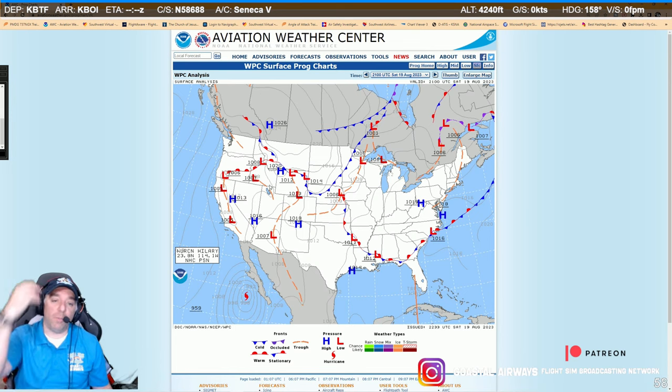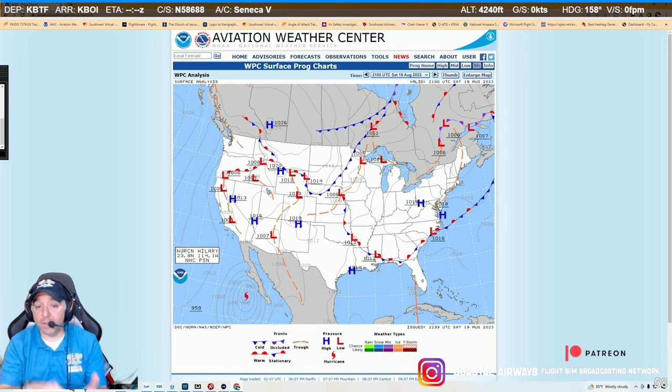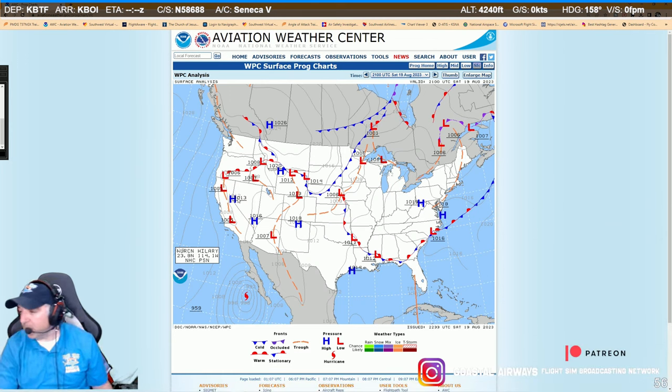You're going to suck stuff up. It's going to lift. Plus, you've got the mountains that lift already. So we've got terrain lifting, and we have pressure as well. So both of those things are probably going to be issues for us.